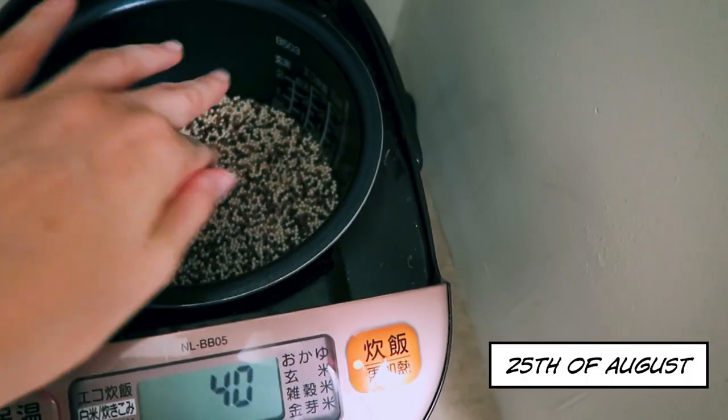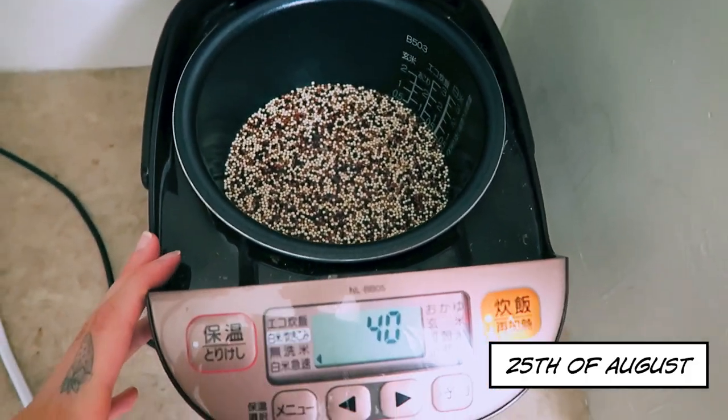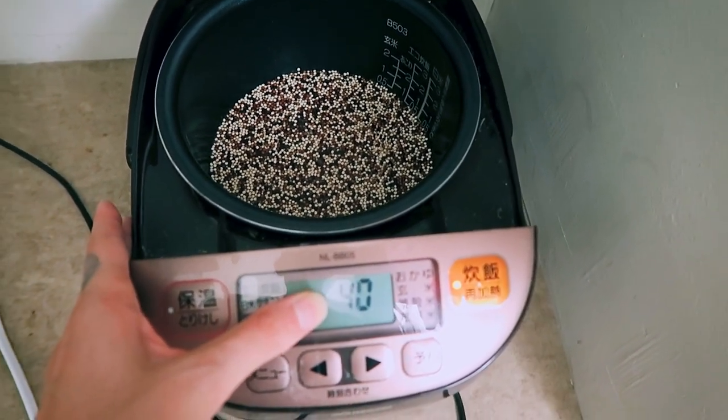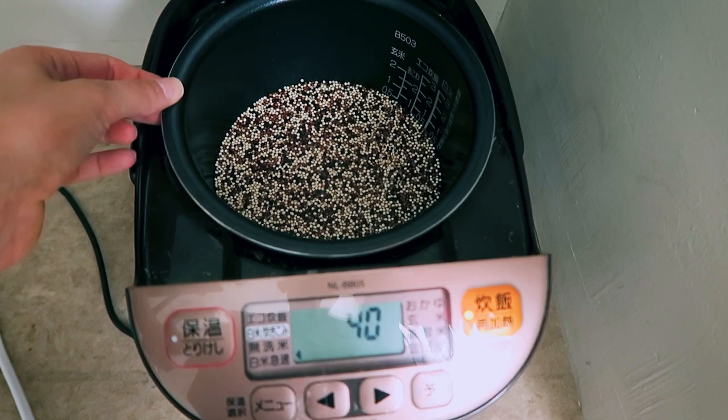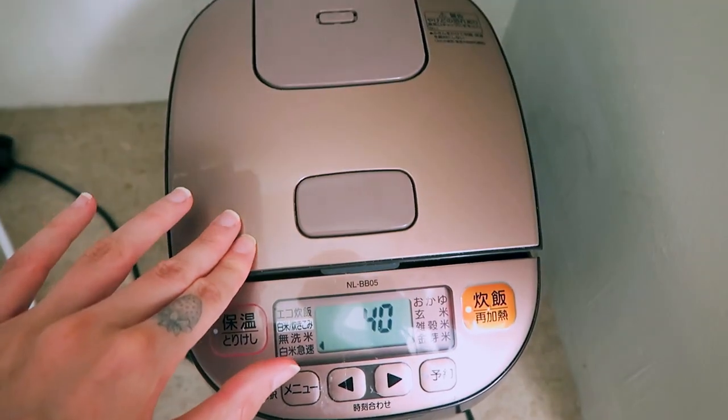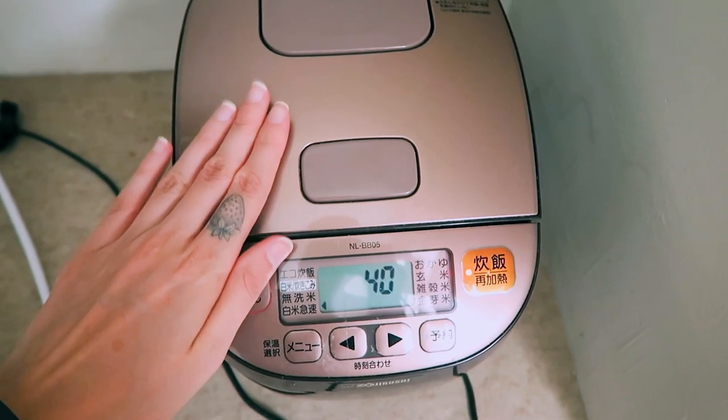Okay, today's the day. I'm trying to cook quinoa in my rice cooker. I don't think it needs 40 minutes. I think 30 minutes might be okay. I'm not sure about the quantity of water I put, but I will check. So, bye-bye for now. Please be edible.